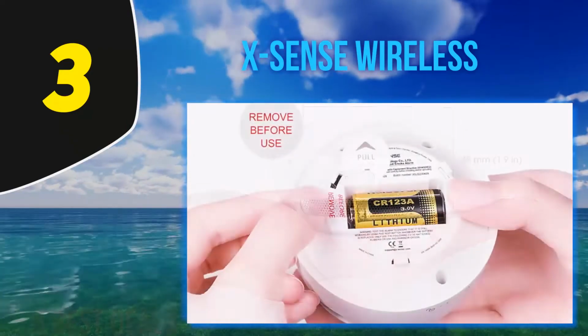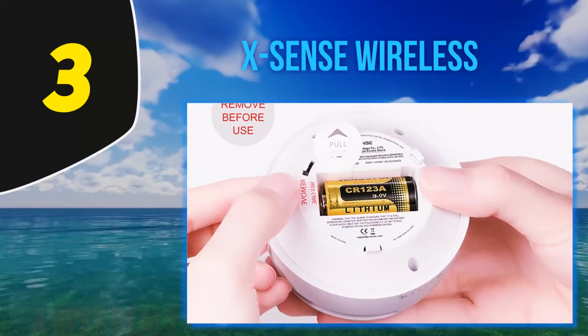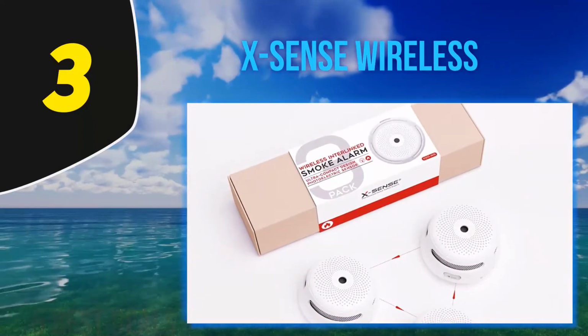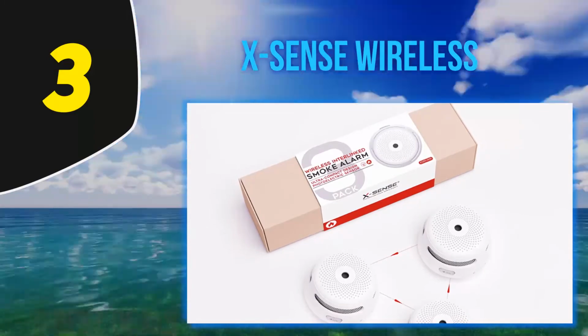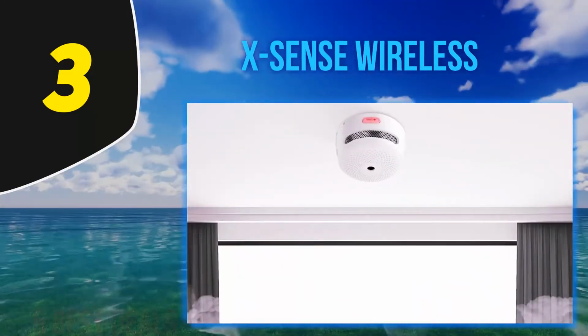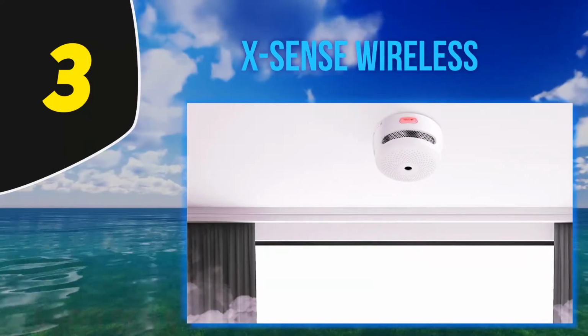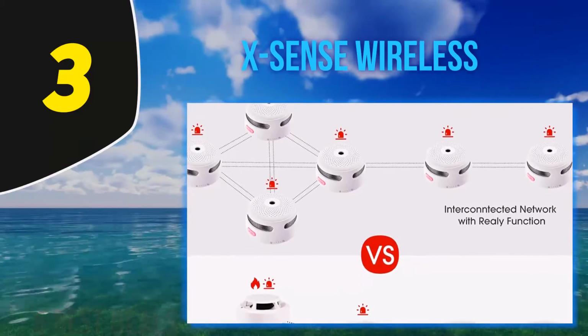Their red alert lights were easy to see, and because of their side-mounted position, they reflected off the ceiling to increase visibility. Just like the other X-Sense models I tested, Andler endorsed the X-Sense Wireless Interconnected as a quality product. Because they are interconnected, all 6 units will sound even if only one detects smoke, so you'll be notified regardless of where you are in your home when a fire breaks out.